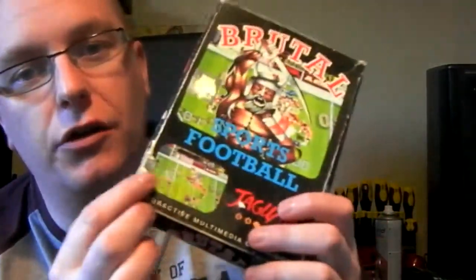Brutal Sports Football. Now there was a sticker on it, which I've removed, but it was a bit. The guy did say the box was tatty. But again, I got the manual. No overlay, I'm afraid. And the cart. I think it's much more of a plain cart in your life.